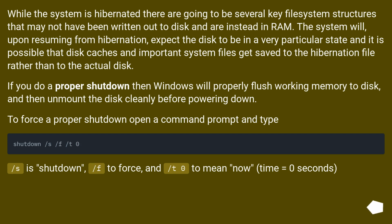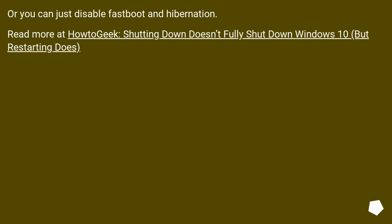shutdown /s /f /t 0. /s is shutdown, /f to force, and /t 0 to mean now, time equals 0 seconds. Or you can just disable fast boot and hibernation. Read more at How-To Geek. Shutting down doesn't fully shut down Windows 10, but restarting does.